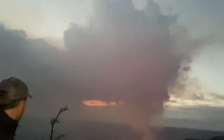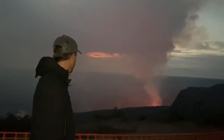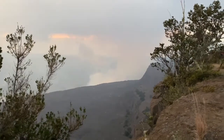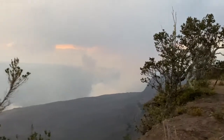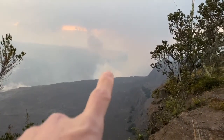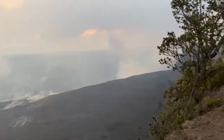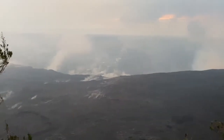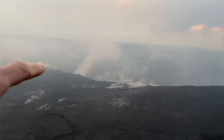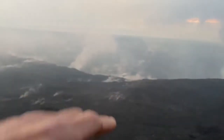Just unbelievable sunrise here at the volcano. Yeah, the sun's starting to come up now. You can see the gas right there from the Halema'uma'u vent coming out. And you can see all the steam vents along the edge of the crater rim. And this is all part of the new eruption, because this part here used to not exist 2 years ago, and then the whole crater floor collapsed.